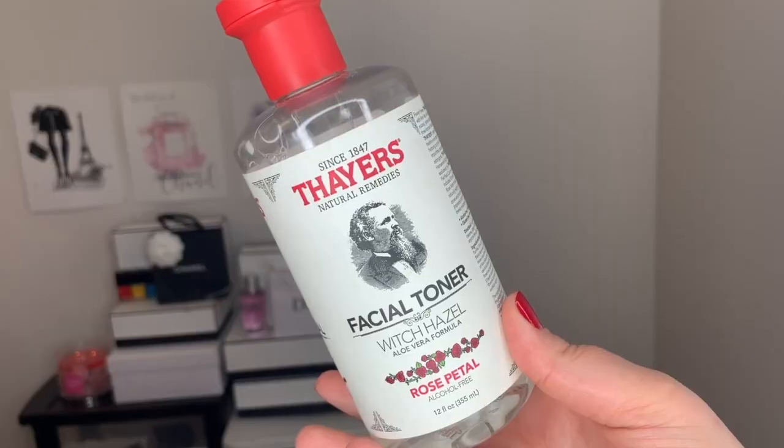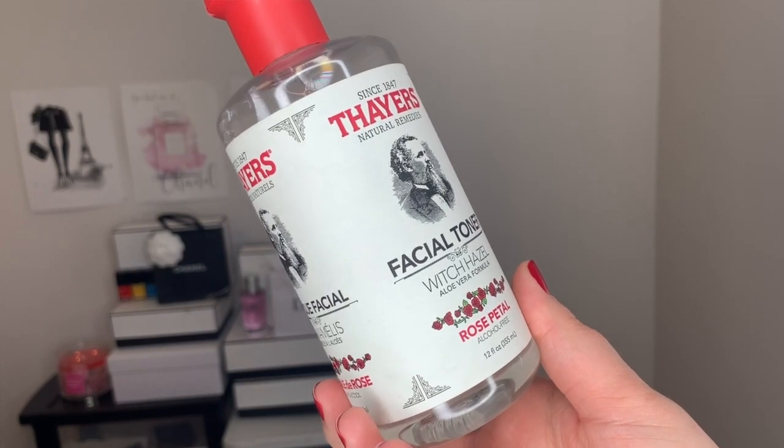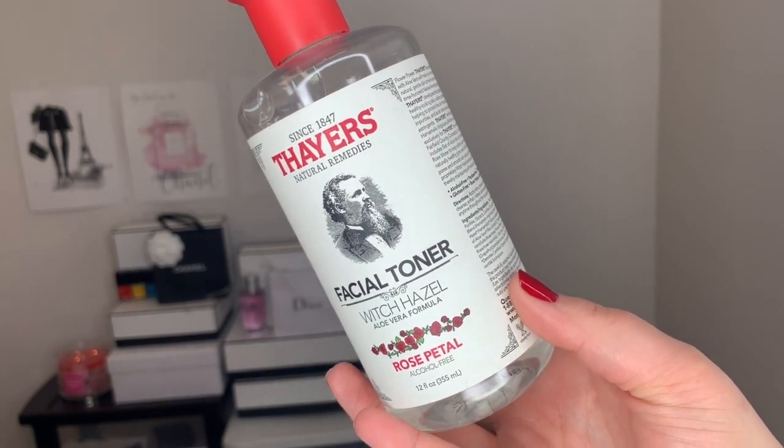Right now I'm using the Thayer's Facial Toner Witch Hazel Aloe Vera formula with Rose Petal. Now, this doesn't really have much of a scent. It has a slight rose scent, and I use this in the morning on a cotton pad, and I just wipe this all over my face, and that's really the first skincare step for me. I really like this because it's very gentle, it's very hydrating.